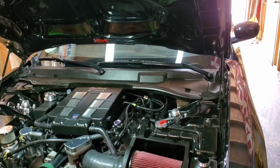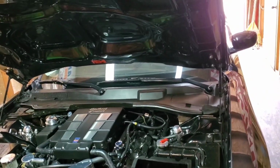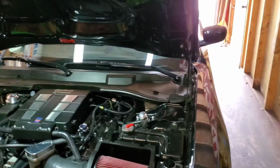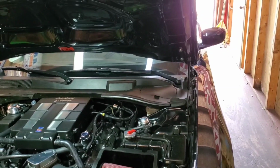Alright guys, as you seen in the video, finally got a 10.89 in it. Full weight, all the seats and stuff in it. The only thing that's somewhat weight reduction on the car is the Race Stars and the drag wheels, and there's no spare tire in it.